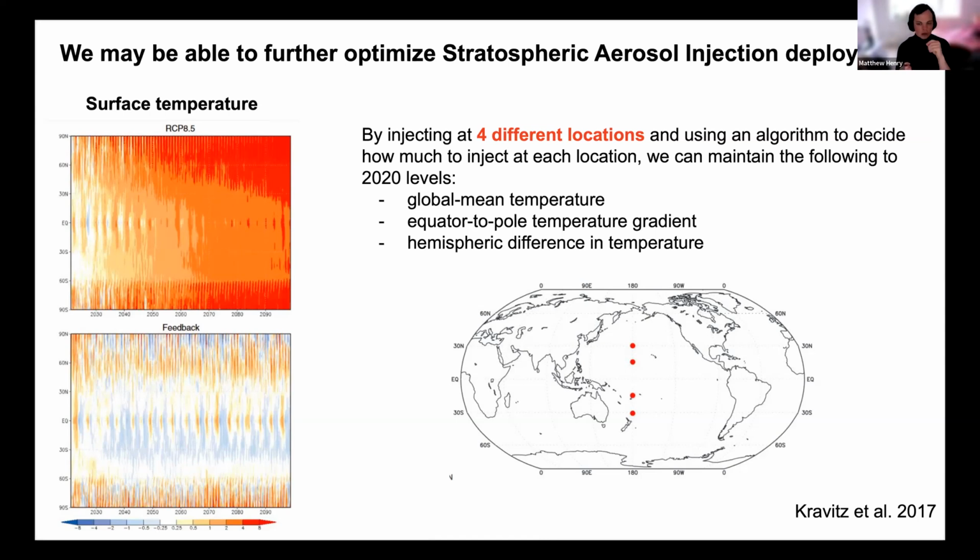having, so in the cases where you just reduce the solar constant, you end up with overcooling in the tropics and warming in the poles. So you avoid that by having these 4 different locations for injection, and also by making sure the hemispheric difference in temperature stays the same. You avoid shifts in the ITCZ, and hence changes in the tropical precipitation.